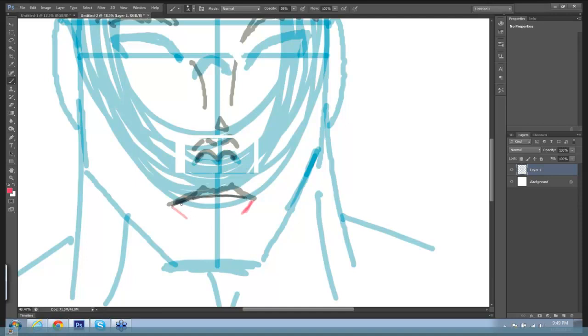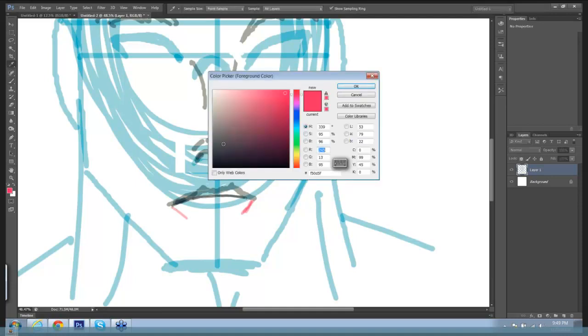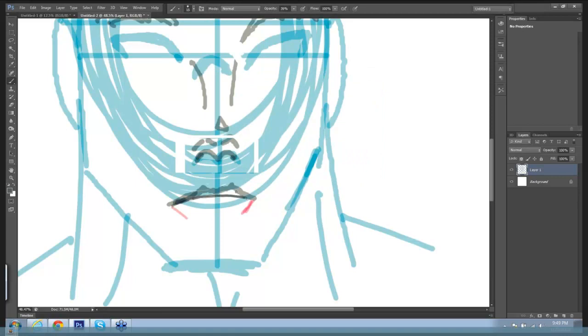Ideally, this is where the muscles and the bones are going to lay. But this is not what we want to do because he'll look like a girl. So let me go back to a darker color like this. So we know that's where it's going to go, but for a guy, all we really need to do is show this bottom area right through here.